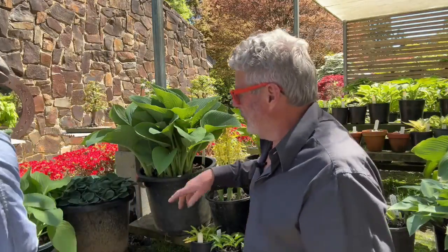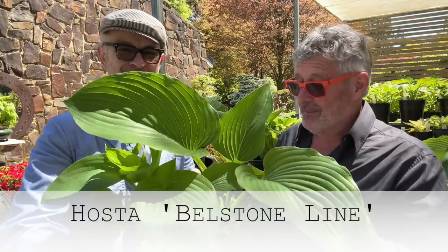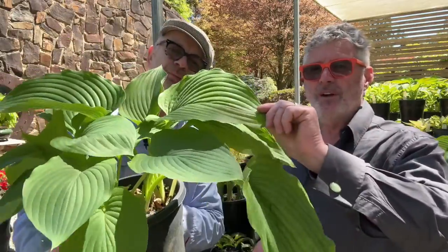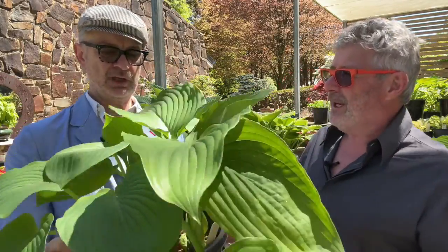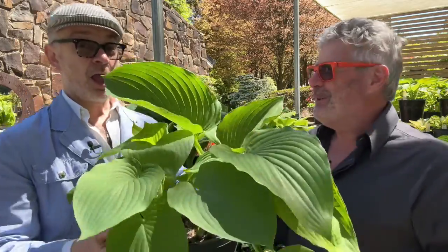All right, so here we have a quite nice large leafed one. Which was this one again? This is Massive Belstone Line. I'm assuming that's a place. Yes. Big leaves, nicely veined. Yeah. A very attractive hosta. I could live with this one as a nice pot plant or garden plant. It'll be interesting to see what the flowers look like. But yeah, it's nice. But I still think big is better. Okay. And the bigger you go, the better.